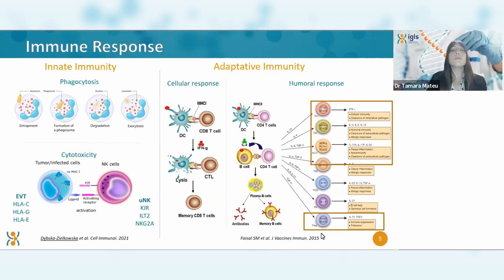Finally, we have the regulatory T cells. These T cells produce IL-10 and TGF-beta. These cytokines are essential to regulate the immune response. They also promote immune tolerance, in this case, toward the embryo.